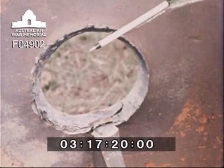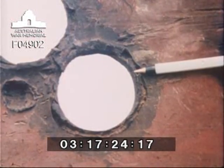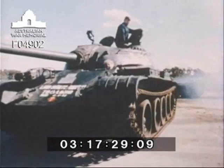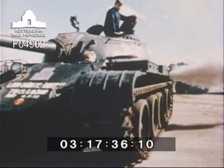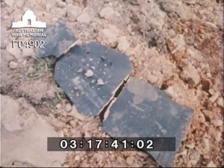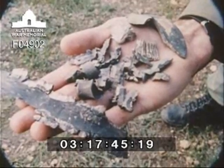This sequence shows the damage caused by a Hesh round to armor equivalent to the Soviet BMP. Against thicker armor, such as this tank, the round, using the squash head principle, detonates on the outside, sending severe shock waves through the armor, causing the inside wall to detach and fragment. These are the typical effects suffered by personnel inside an armored vehicle which has been hit by a Hesh round. Ammunition and fuel inside an enemy AFV normally detonates on being hit.